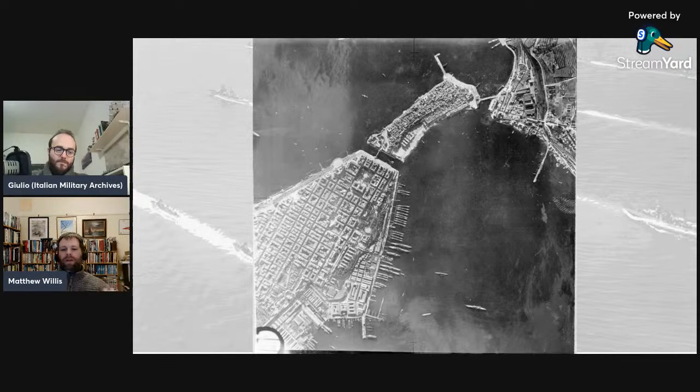You're trying to hedge your bets and go for a multitude of different targets and balance a smaller amount of damage on a larger number of targets. Actually, it didn't seem to reap any benefits. I completely agree, because if you have the battleship sitting there, you better use the torpedoes, because if your goal is to deal the knockout blow to the Italian Navy, you have to go with the torpedoes.